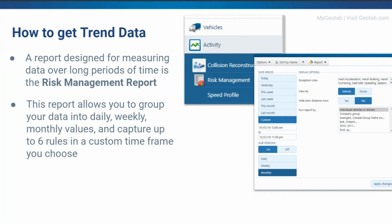And then another large part here is the sub-periods. This is going to be crucial for you in creating your graphs, creating your trend sets, and so on. Do I want to see trends on a daily basis, so 365 bar charts, which may not work out depending on the amount of data that you're looking at?